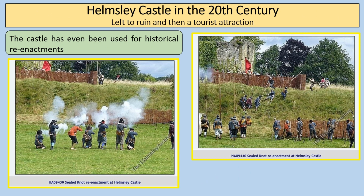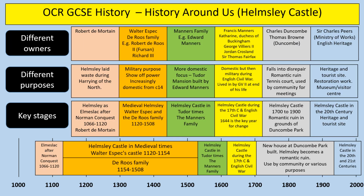So that's just a reminder, the castle has been used for historical reenactments, and we can see here the Sealed Knot reenactment taking place at Helmsley Castle. So again, that gives you another idea for some of the uses and purposes of Helmsley Castle in the more modern era. Okay, so that completes our work on thinking about the last different stages of Helmsley Castle.